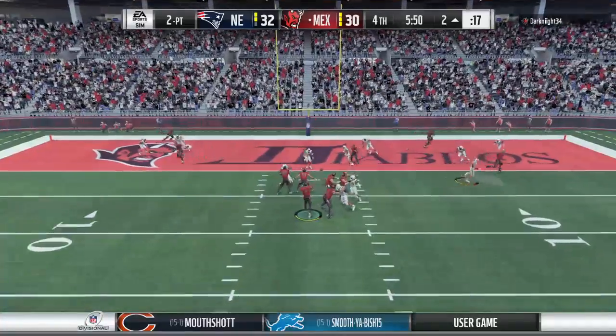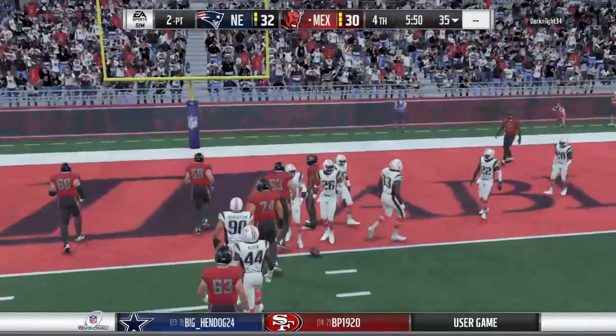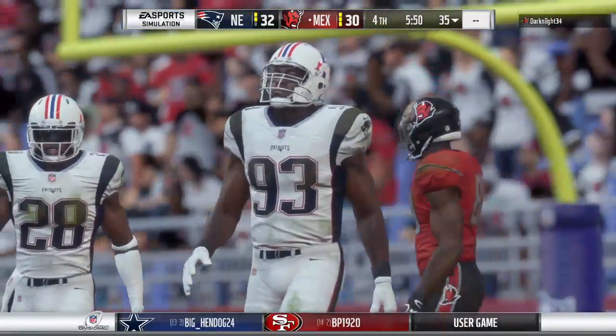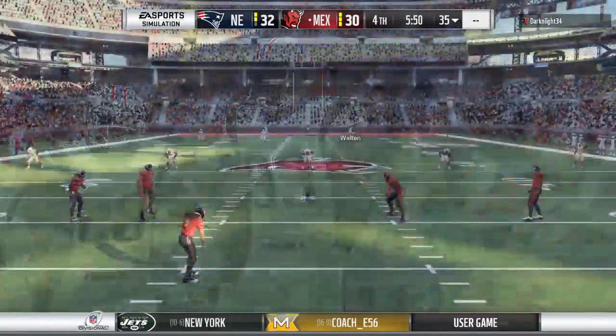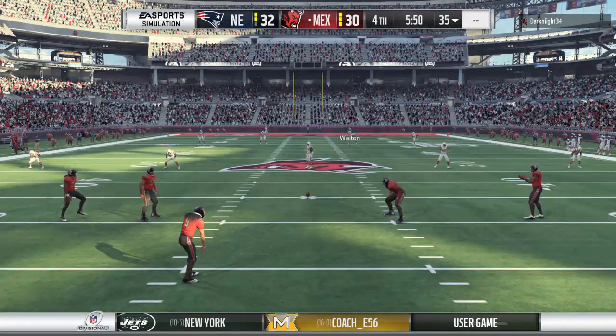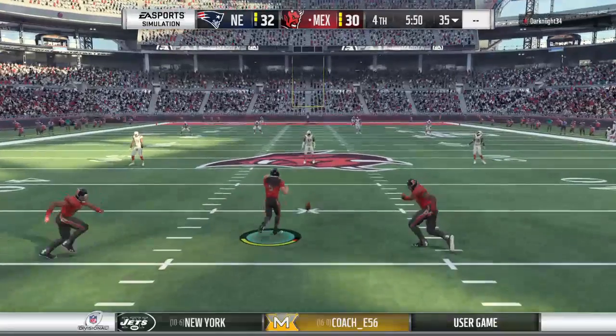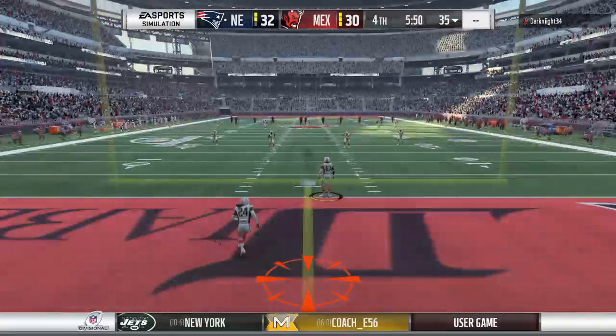They'll look to throw. And that's incomplete. And a failure to convert and tie the game. Now the pressure shifts back to the defense. But I think it was the right play. I think it was the right call to try and tie the game there. Kick an extra point, you're still down 1. What's the sense? I like what they did.